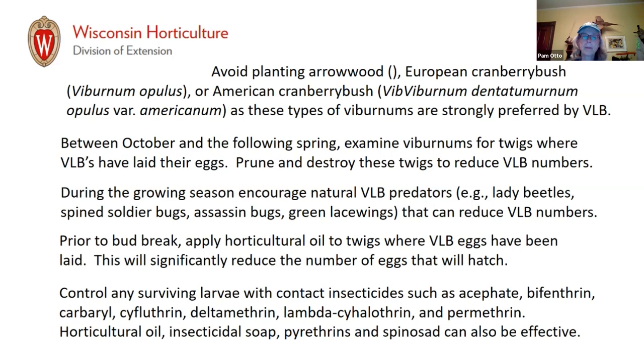And then, there's these contact insecticides that are listed here. Again, I'm not a pest removal person. I'm just relaying what Wisconsin Extension is recommending. But certainly if you have found these beetles, you definitely want to do your homework before you do anything more than manually remove the beetles. Make sure that you're not compounding the problem by killing other things too.